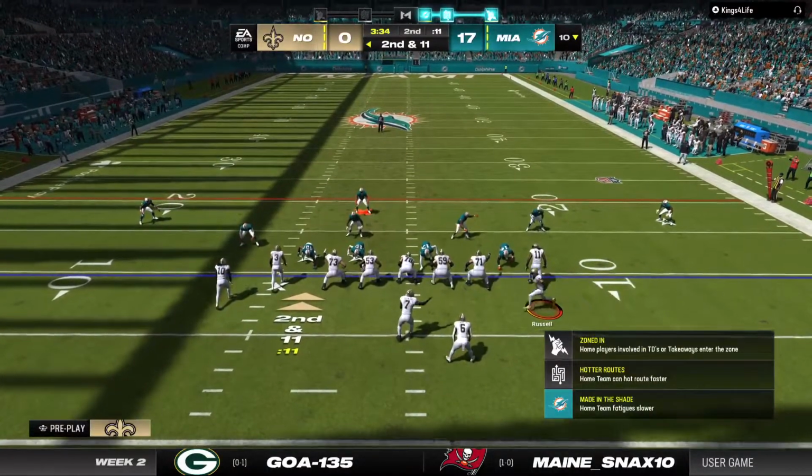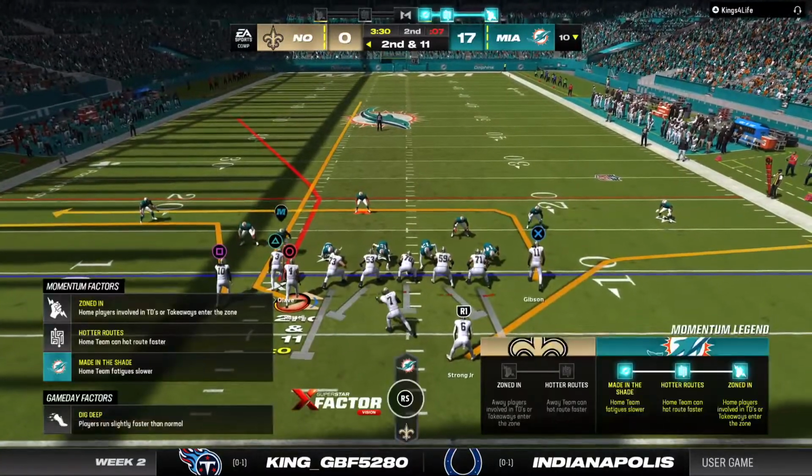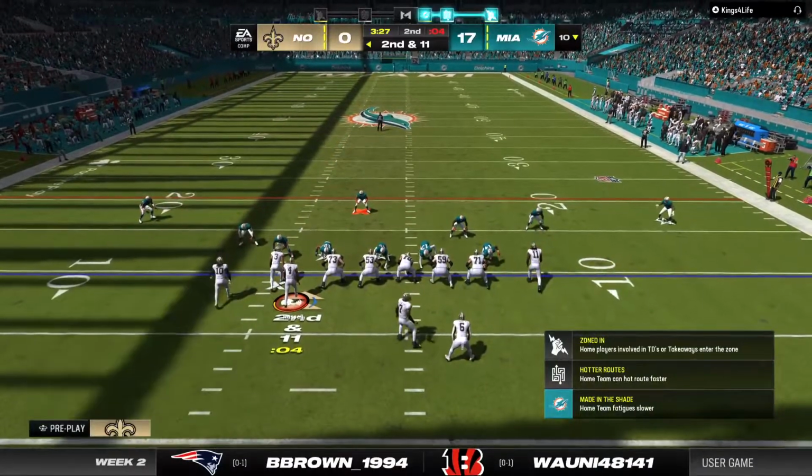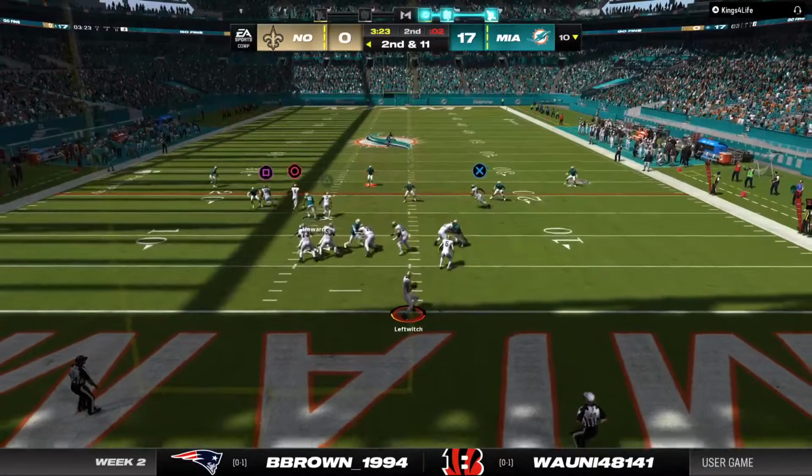Check, man. Check, man. Cup 19. Cup 19. Ready. 2nd and 11.